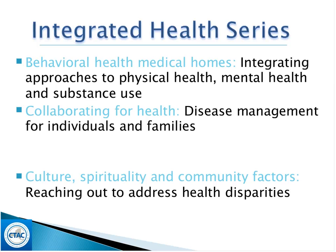And then last week, Rose and Marcia Titus-Prescott and I presented on collaborating for health, disease management for individuals and families, looking at using a self-management model that incorporates psychoeducation and motivational interviewing to help people, children and their families to better self-manage their health and improve outcomes.